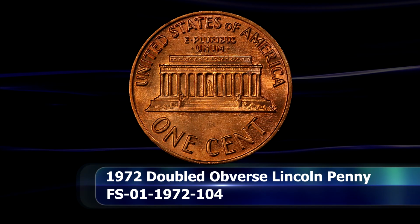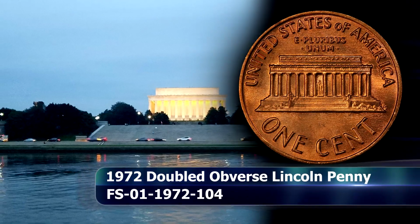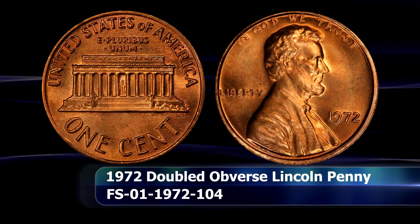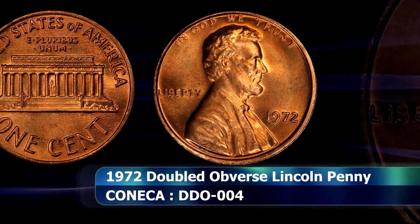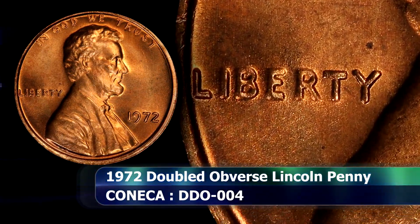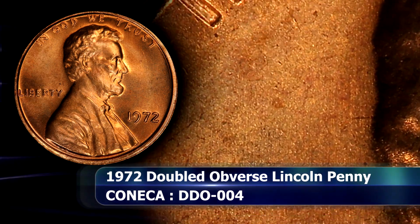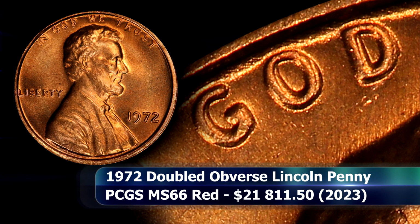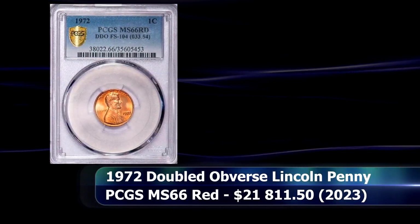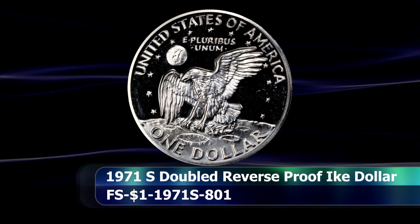1972 is a bit of a dream issue for variety collectors, as there are just so many spectacular and even more minor varieties contained in just one issue. This coin, the FS104 type, is easily one of the rarest of the bunch, identified by strong doubling on the letters of Liberty, though doubling is also found on the date and the letters of In God We Trust as well, with the doubling displaying towards the top, or stated more technically, in a clockwise orientation. In 2023, an example of this type, graded by PCGS as MS66 red, was sold at auction for the sum of $21,811.